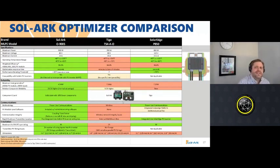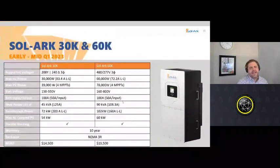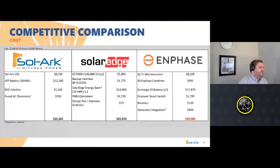All right, another item that's just about to drop on the market is the Sol-Ark Optimizer. So you might have looked at the past slide and said, well, SolarEdge or Enphase, they have module level panel electronics. They have shade optimizers that you put on each panel that give you module level monitoring, that also give you shade optimization.